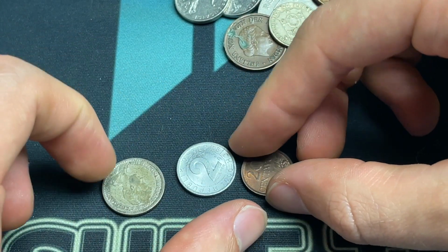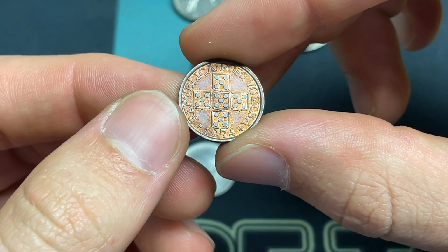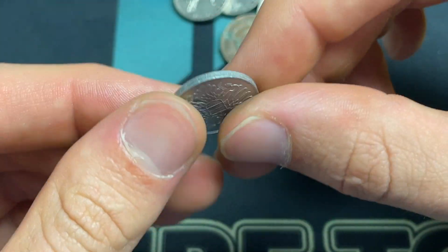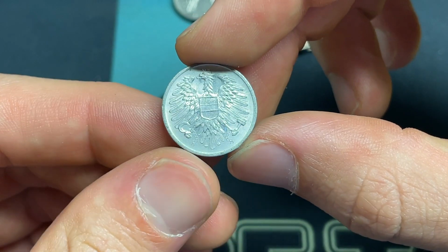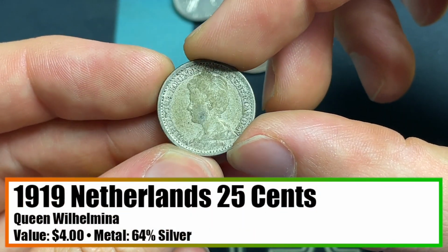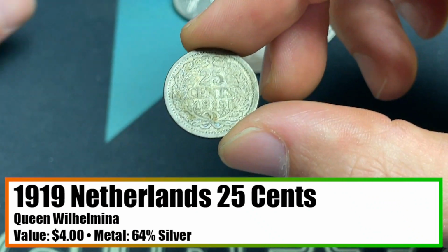Then our last 3, that one looks like it's silver too from the Netherlands, but a 20 centavos coin from Portugal, 1974. We got a 1966 Austrian 2 groschen. And then our last one of the day is going to be this one, a Juliana the Queen, 1919, 25 cents. So a really nice way to wrap up today's hunt.